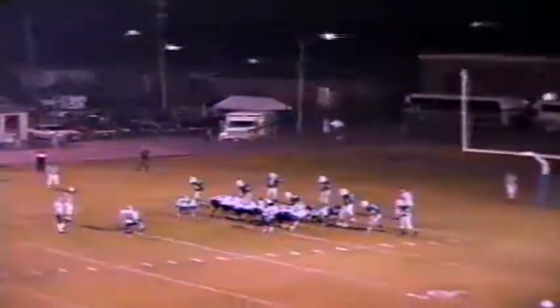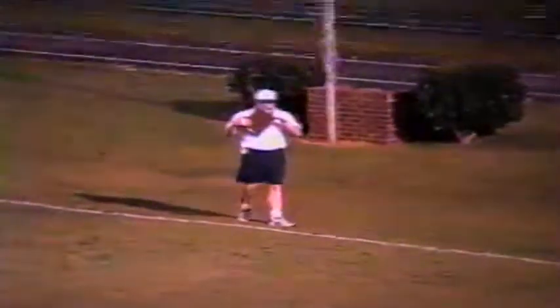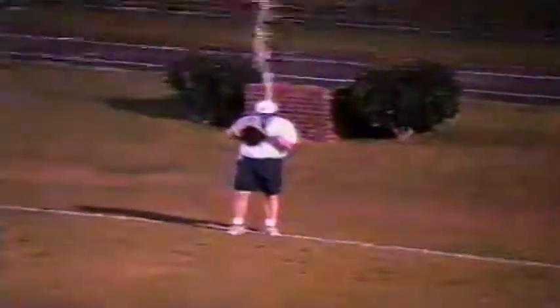John, you've got the call of this PAT. Stacy in the long snap, Campbell to hold. Once again, Gertman to kick. Obviously a soccer player from way back. His kick is up. It splits the uprights. It is good. The score now with 9 minutes, 29 seconds to go in the third quarter: Father Ryan 17, the Blue Devils 0.